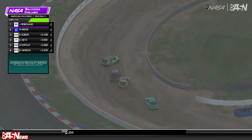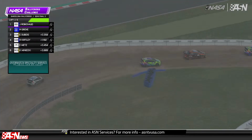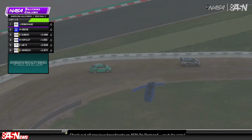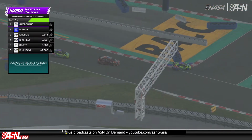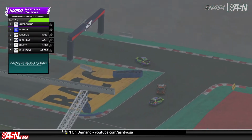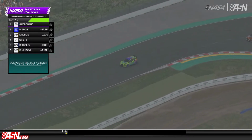Into the dirt for the first time. Grove leads Dubois, leads Robichaux. Kirtley checks Wetz out of the way in the 71. And this is what Matt Grove wants to see. Blue plate holder still has a comfortable lead over Benjamin Gay, but of course, you want to still hold that points lead as we begin the first lap here in Barcelona.